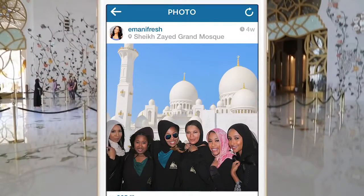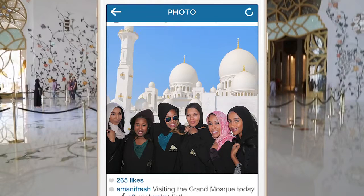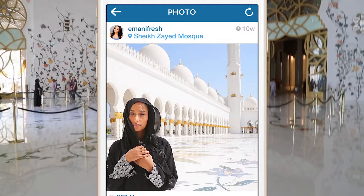Our tour began with a customary group picture in front of the mosque, which we were all a little nervous about. But we found out that the mosque doesn't discourage people from taking photos.